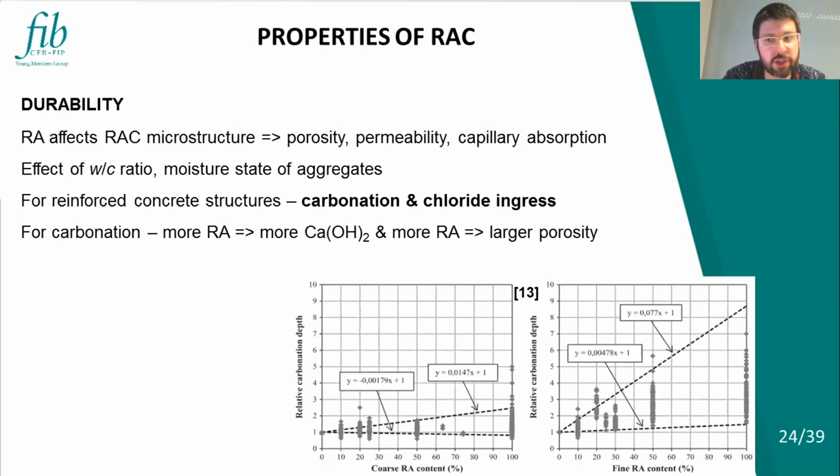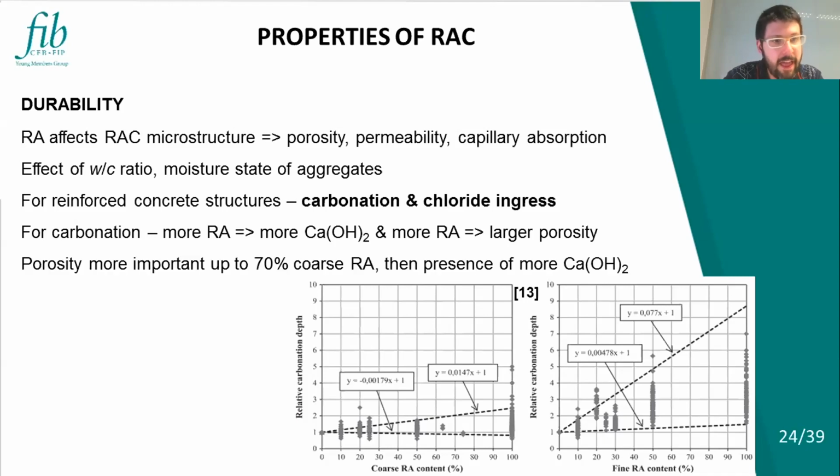But as an illustration, it's good to know. The general conclusion from the literature is that there's a linear increase of carbonation depth with increasing coarse recycled aggregates, but not all the way. So up to about 70%. And from then on, the presence of more calcium hydroxide takes over. So it becomes more important, up to 70%.